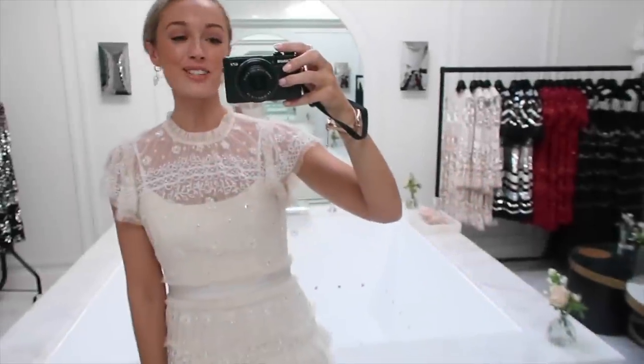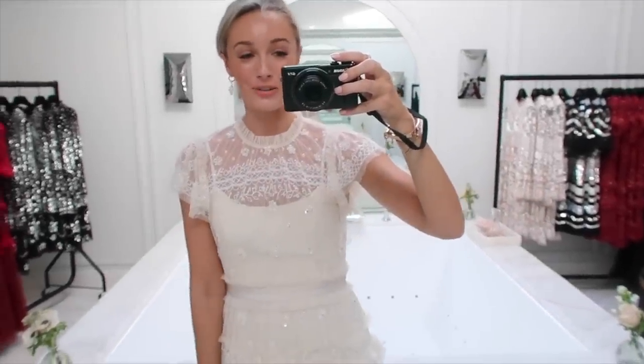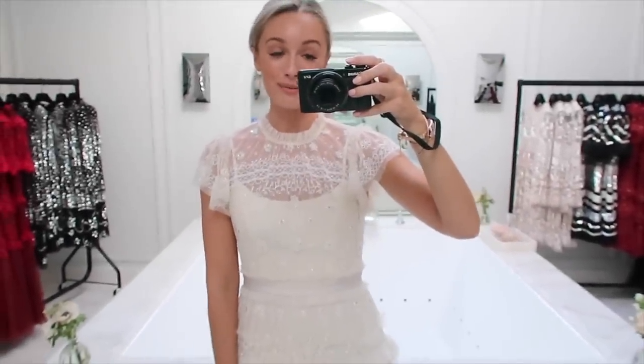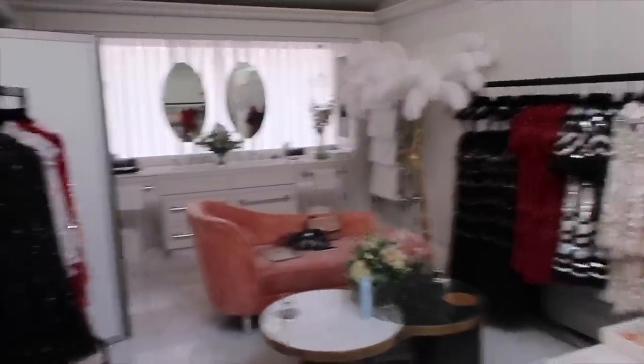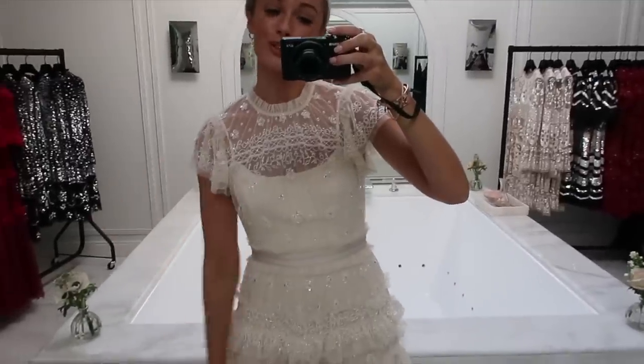From one try-on session to another, I'm now at the Mandrake Hotel penthouse, trying on some amazing dresses from Needle & Thread, and we have such a cool space. I'm just using this little corner as my office at the moment to try on. How stunning is this gown? Kat is coming to meet me here in a second, and we are gonna get some snaps. I thought I would just quickly show you around.